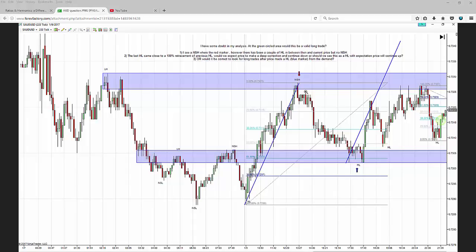and I would have survived here, because I would not have been at a break even until price interacted with the zone here, as it did here. So this is where I would have gone to a break even, and then I possibly would have been taken out here. I'm not really sure. Okay, that is the situation.